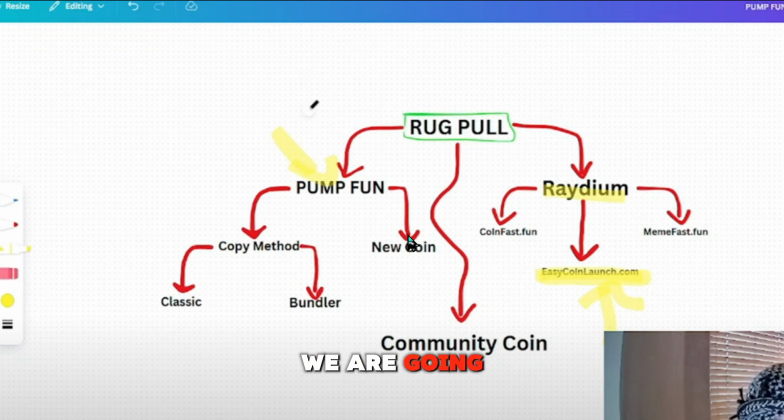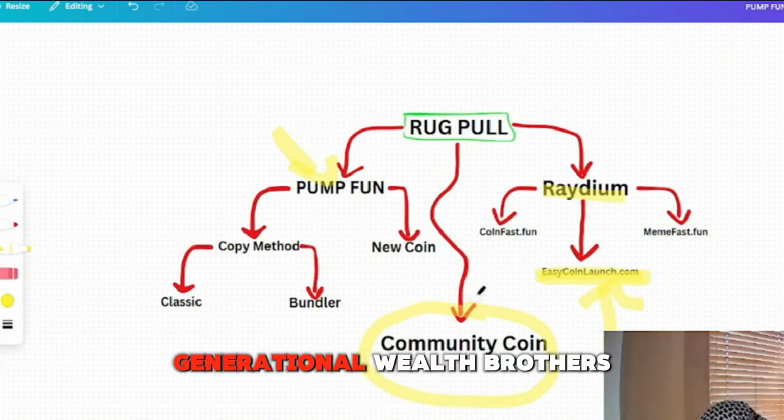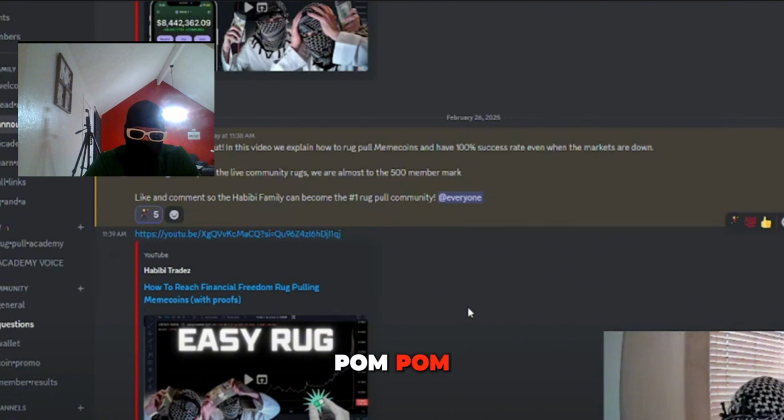Brothers, we are going to be 100% real with you right now. If you want to make generational wealth like me and Nabila, the only way to make generational wealth, brothers, is to either launch a community coin, okay, brothers, or join our Discord where we will be doing live community rugs, okay, for educational purposes, brothers. In these live rugs, brothers, we will create the coins. You guys will pump, we will tell you to pump, and we have sealers, okay? The coins will get pumped, then we will tell you when to sell.